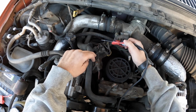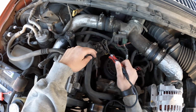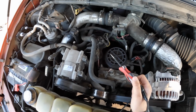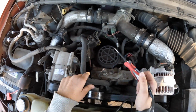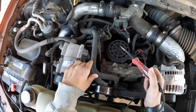Obviously I have power there. When I turn the key on, I get power there, but I do not get any power out, so the relay is not flipping, which means that it's not working and I need to replace it. So that's as simple as it is to test it out. Nice and easy to do, takes 5 minutes. Yeah, I don't think there's a whole lot more to be said about it.